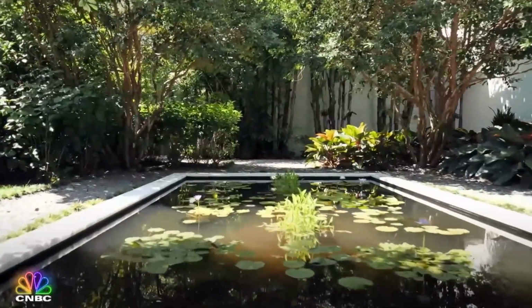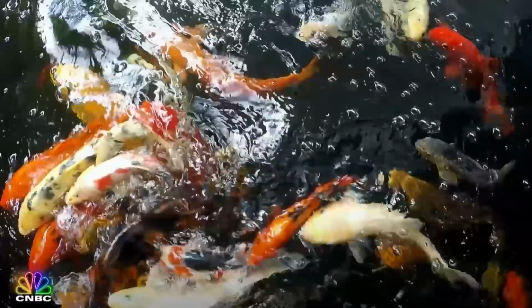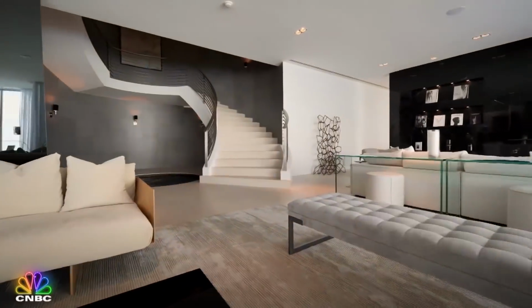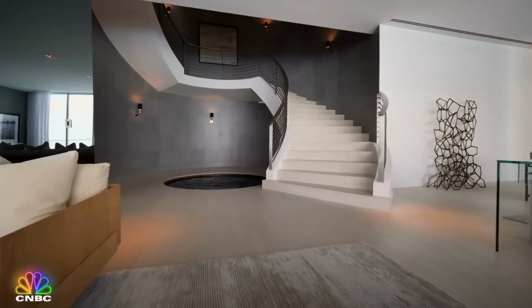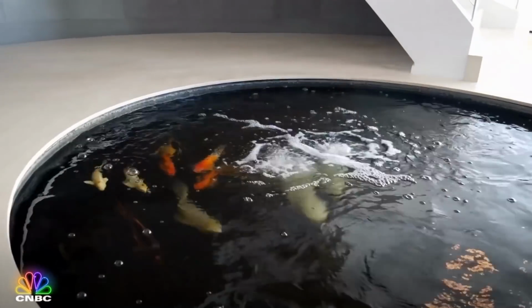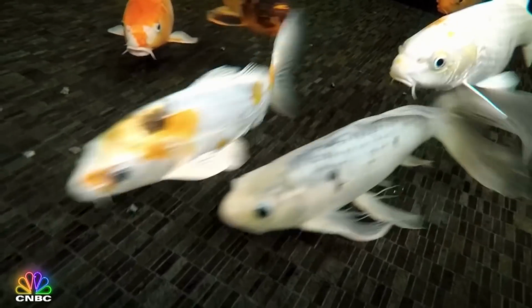But perhaps the most memorable water features of all are the 3 koi ponds, 2 outside of the mansion and 1 smack dab in the middle of the living room, just beneath the impressive spiral staircase. People like water features anywhere you go. You can be in Bali, you can be in London, so it speaks to everybody.